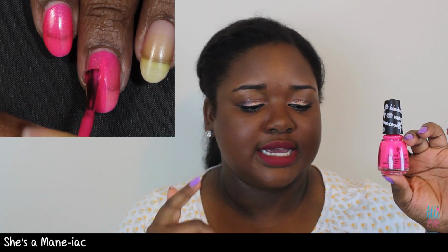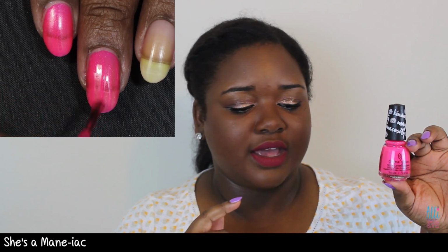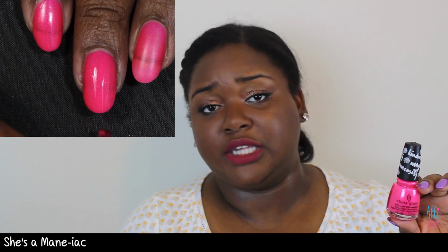The consistency of She's a Mane-iac is normal. On the first coat it went on sheer but even. On the second coat it was still considerably sheer. And then on 3, it was still a little bit sheer, unfortunately. So it did not get completely opaque for me.